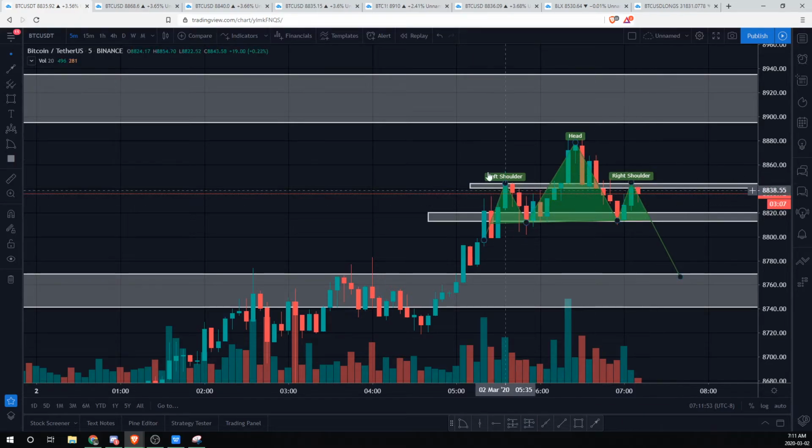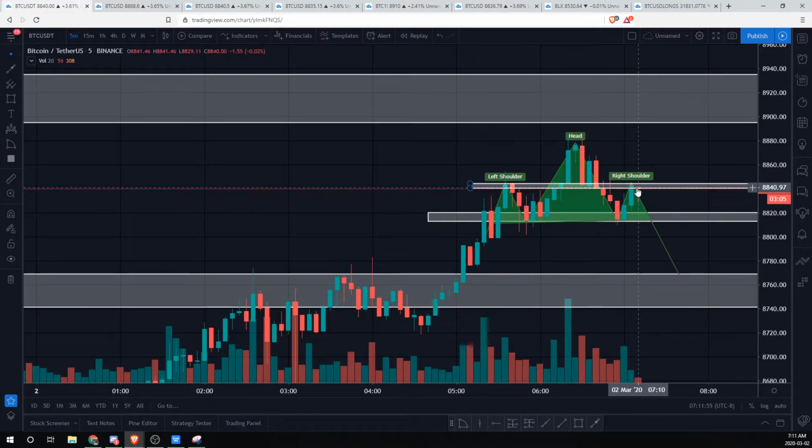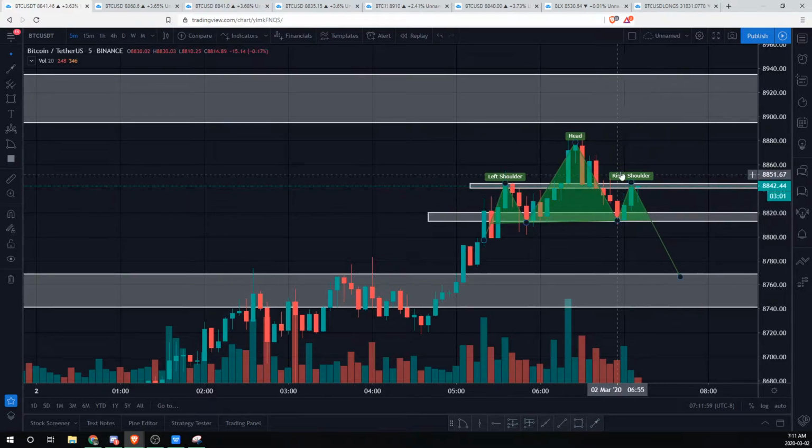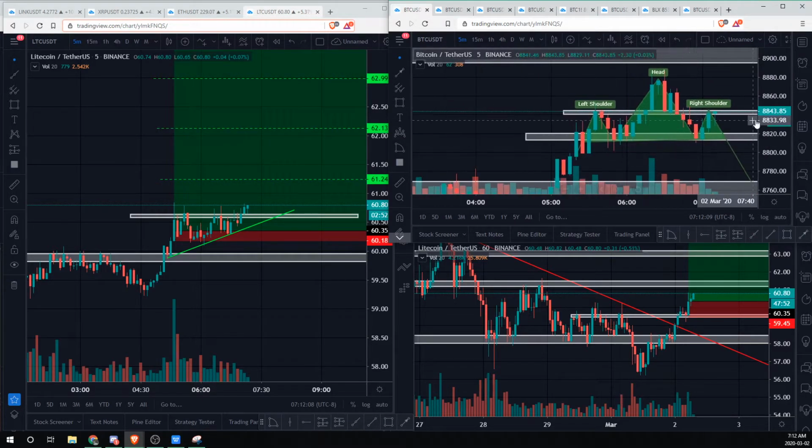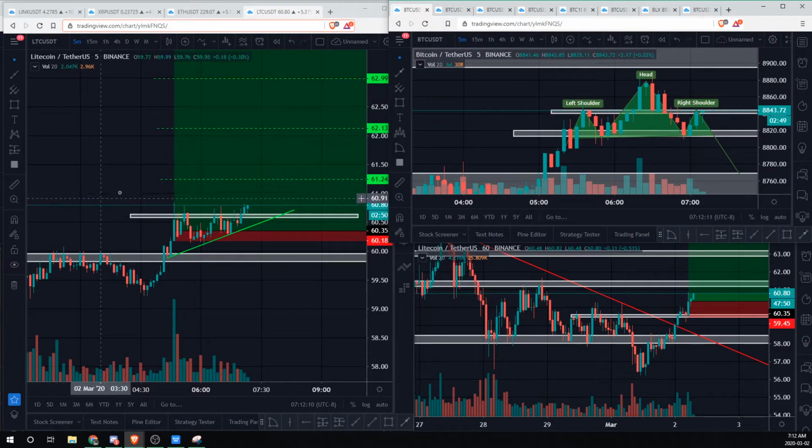If we're able to break above, then we're looking bullish. If we're able to hold below this zone and then get some candles down here, then we have officially closed and held this right shoulder, giving us a confirmation that we could see a head and shoulders pattern emerge. So let's see how it does.